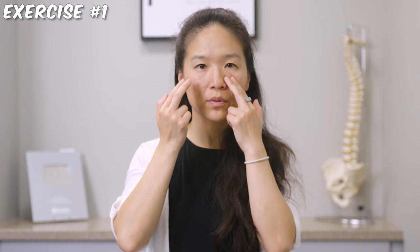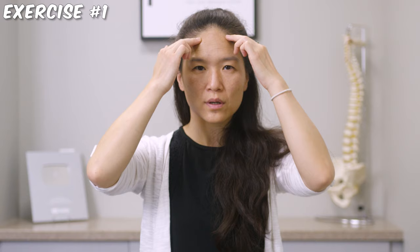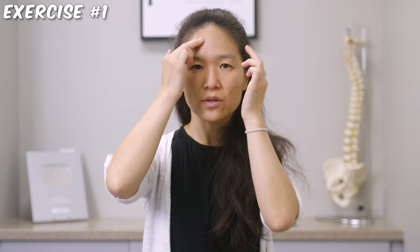Now do the same thing with your forehead. Downward, downward, so on and so forth, all the way across, going across and upward. Same thing, but get into the middle and then towards the middle and also outward. So cover the whole entire forehead and your cheeks. You can also do your lips.